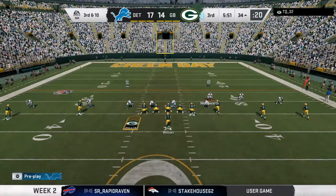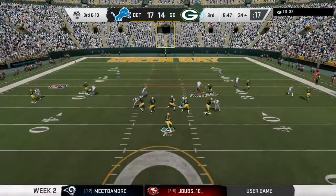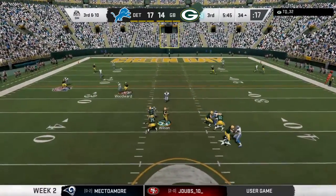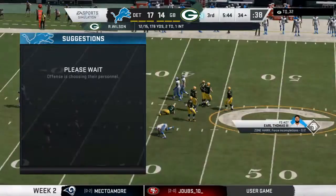I would expect to see some pressure here. 53 to Mike. 53. Check. 53. The pressure drops off as they'll look to throw. Oh, the ball comes out on the hit, but they'll say it's incomplete.